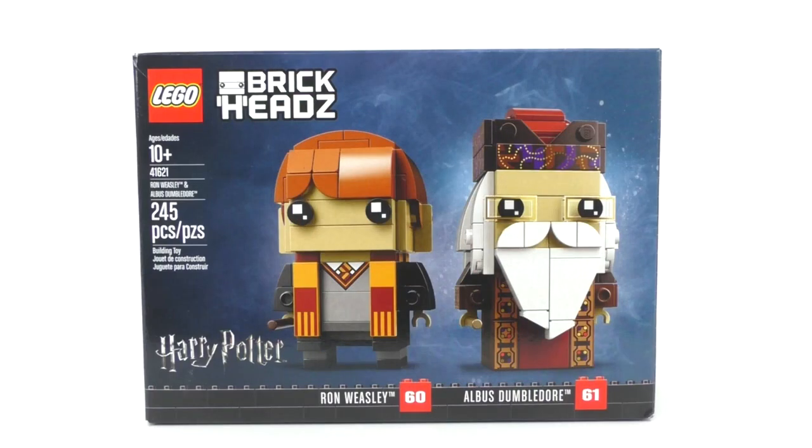And then the final BrickHeadz set is set number 41621, Ron Weasley and Albus Dumbledore. This set includes 245 pieces for $20 in the US. Ron Weasley is labeled as number 60 and Albus Dumbledore is labeled as 61. This set was a Target exclusive back when it was released. All of the BrickHeadz have currently been retired.